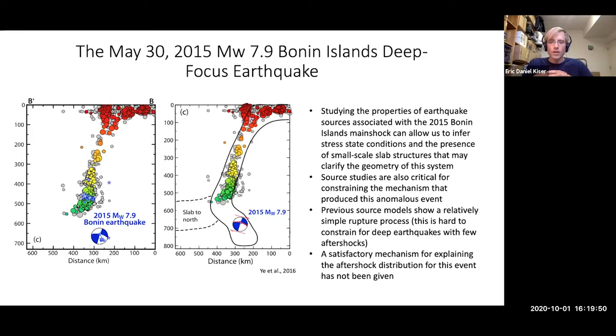The other important thing about studying the earthquake properties is that they provide constraints for the various mechanisms that have been proposed for why these earthquakes occur in the first place. So the metastable olivine mechanism I mentioned before, for example, the observations we see in these sources should match to a certain degree the observations from the laboratory experiments. So these are the two main points of studying the rupture properties of deep earthquakes in general and this earthquake specifically. And we're going to do this in two ways.